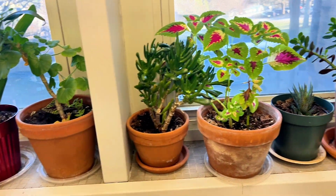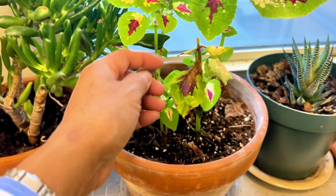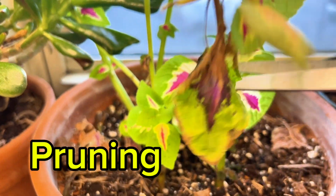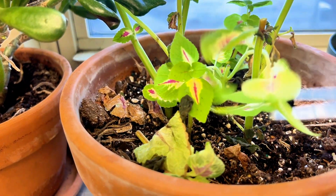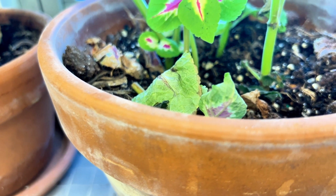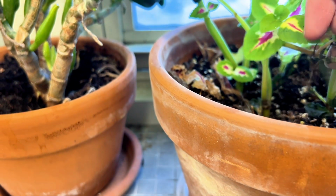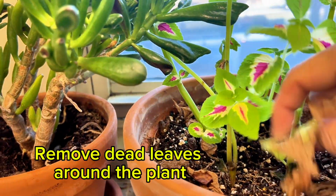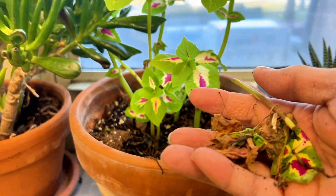So another tip is, if I see my plants like this, I usually trim them when they're in bad shape. I just prune them. In this case, look at this. I will just snip it. And another thing that I do with my plants, when I see things like this, I just remove them. I just put this in the garbage.